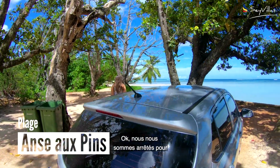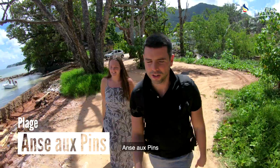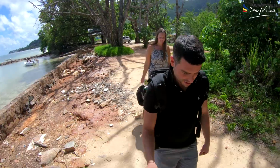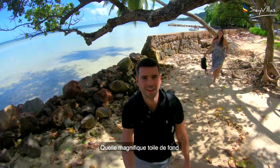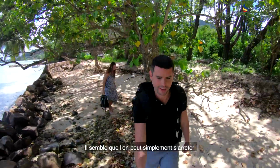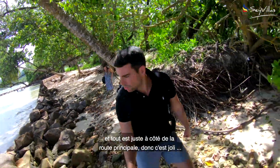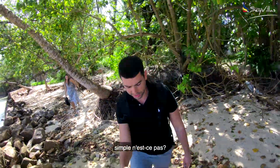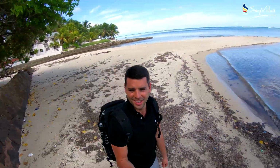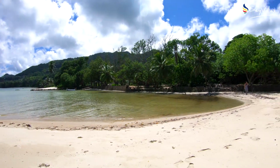Okay, so we've stopped for a little look around this beach area called Anse aux Pins. So we're just taking a little stroll down to the sandbar that's down here. Really stunning backdrop here. It seems like you can just pull in to any of these beaches that you fancy, and they're all just off the main road, so it's pretty straightforward, isn't it? Oh. Wow. So we think there's a load of fishing boats down there, and here comes Amy.